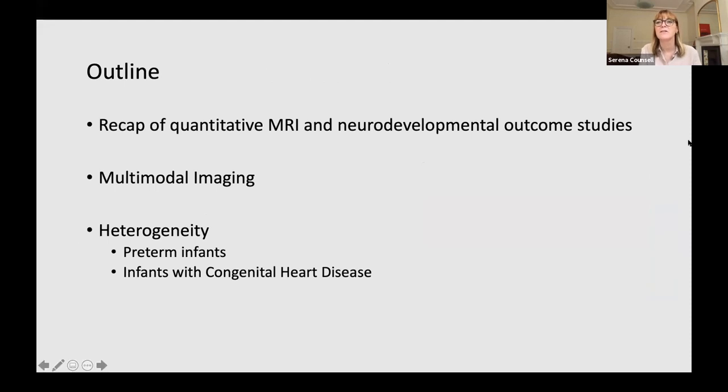So what I'd like to do is to just initially give a recap of quantitative MRI and neurodevelopmental outcome studies, and I shall do that very briefly. And then I'd like to divide the talk into first a section on multimodal imaging and to highlight data-driven approaches that may help us understand the relationship between brain structure and later outcome. And then for the second half of the talk, I'd like to address the issue of heterogeneity in our study cohorts and to show how we can actually address that in two different cohorts with examples from preterm infants and from infants with congenital heart disease.